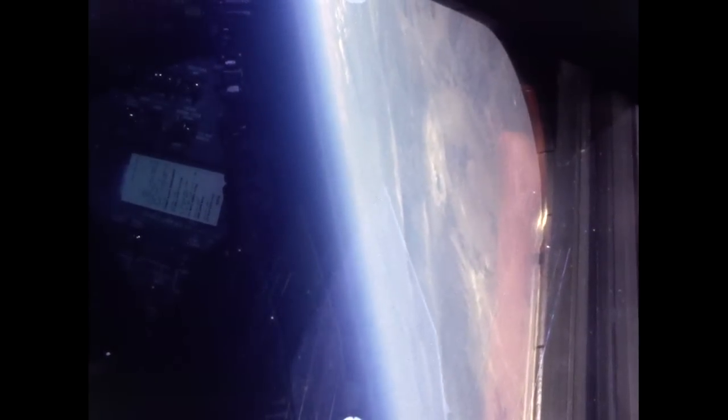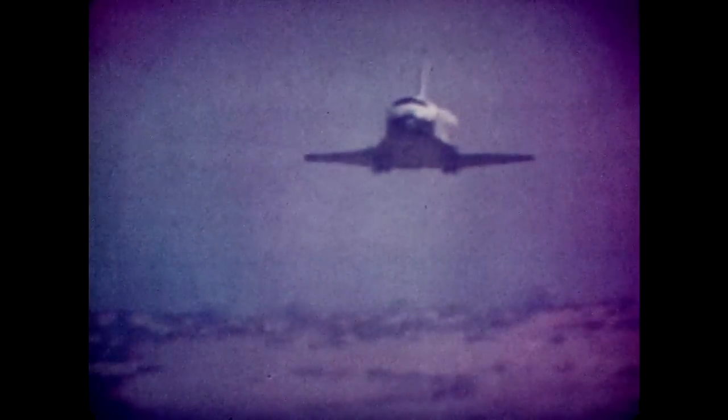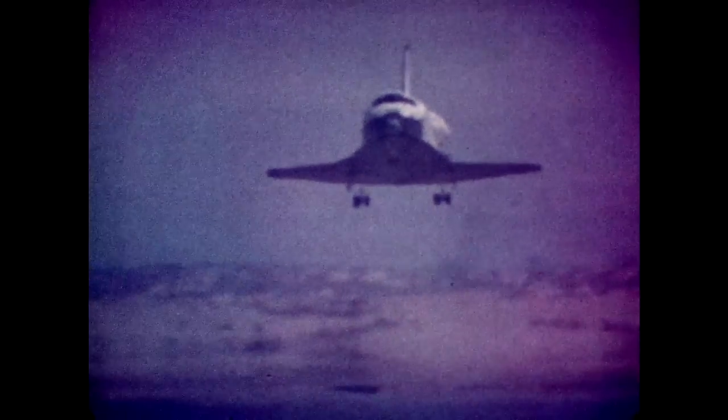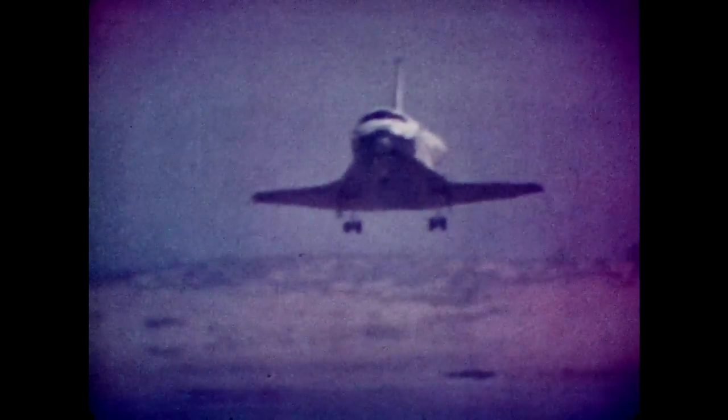What this shuttle brought, I always felt that Apollo lacked was a sense of science fiction to it. Here's a spaceship that you can fly and land, and there was something very romantic about landing a ship rather than parachuting down into the water, and I think that captivated people.